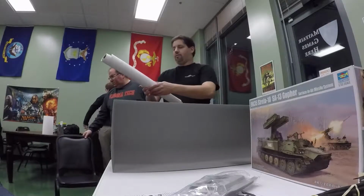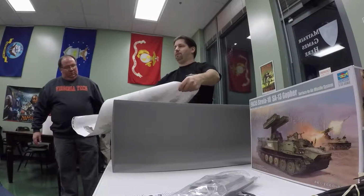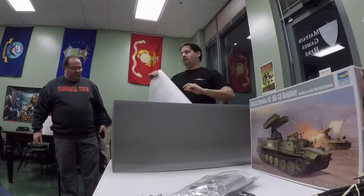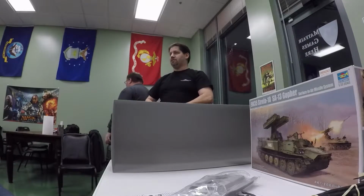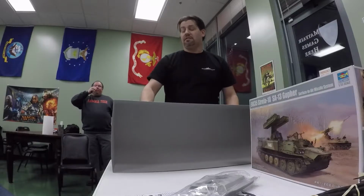Typical of Hasegawa with their boxing, they've got a full at-scale painting guide for it on one side, but flip it over and they have the full rigging chart for you. So they've been doing this a lot recently. The kit itself, MSRP, is $330. This is not dissimilar pricing to their Akagi kit that they released a couple years ago, except the detail on this is substantially better than the Akagi, which is impressive to say the least.